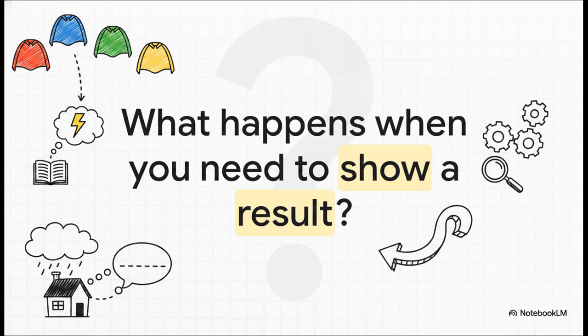But wait a second. What hero do we call when an action causes a totally new result? Like, it was raining, blank, we stayed inside. What goes in that blank? Think about it, and we will discover that final superhero in our next explainer.